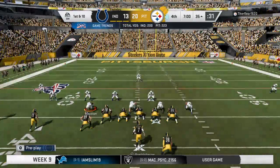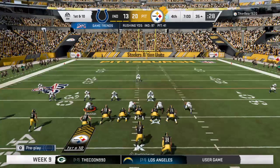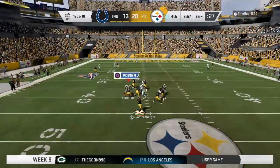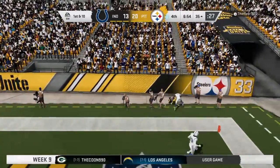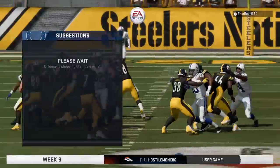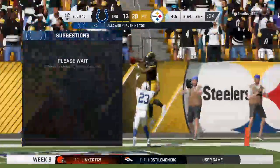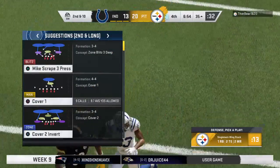Ball up to the 35 now as they come up on 1st and 10. From the gun, it's Roethlisberger. There goes a deep ball, end zone. And is it a touchdown? No signal. No, they say incomplete. James Washington was the intended target, but it'll be second down at the 35-yard line.